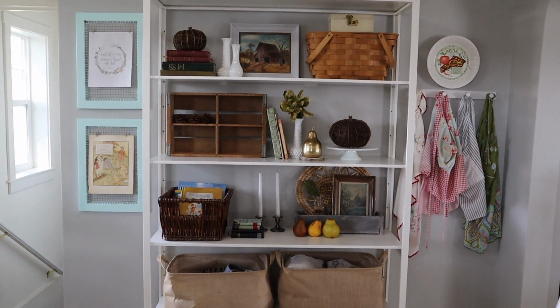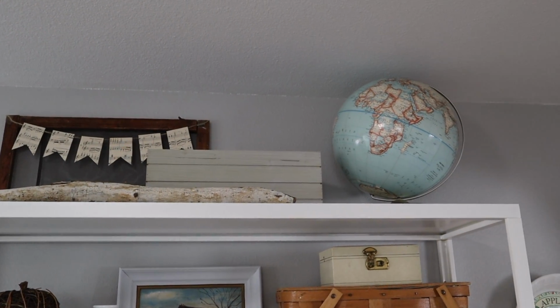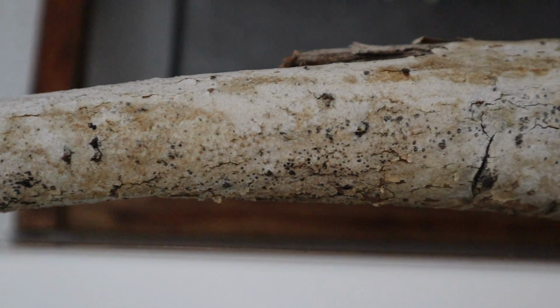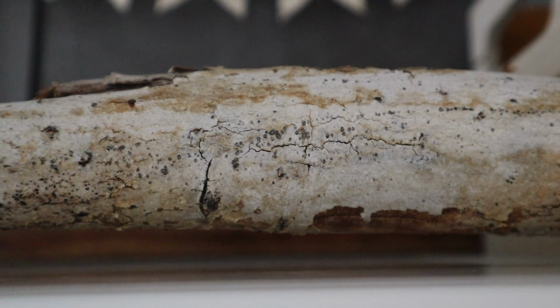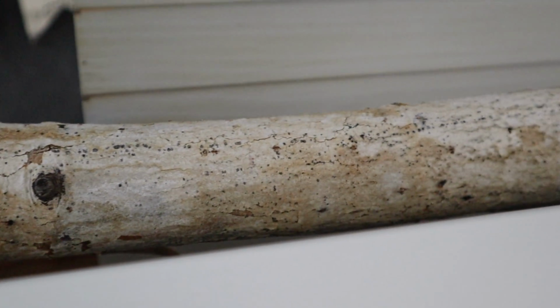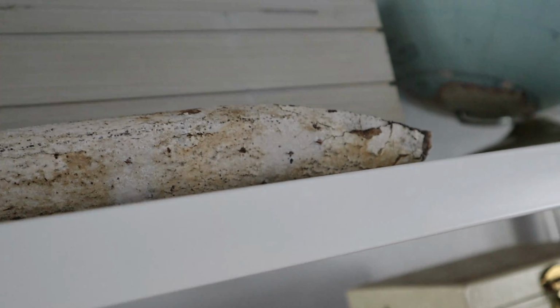Starting at the top of my shelves, I keep this area largely the same, namely because I'm short, but I did add this branch, and the story is that I found it on a walk in town, and I carried it half a mile home, getting all kinds of strange looks. I love the natural texture it adds, so totally worth it to look like a weirdo.